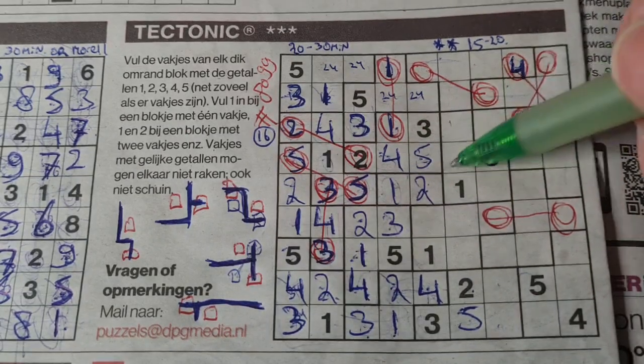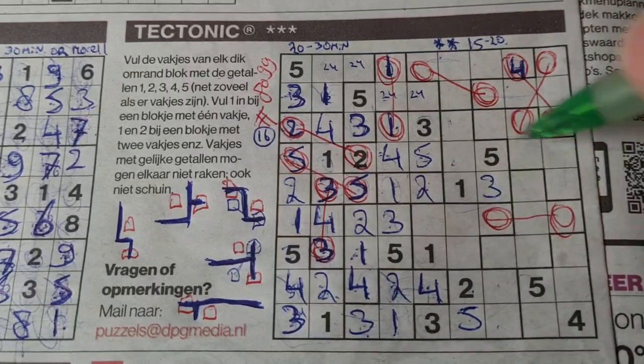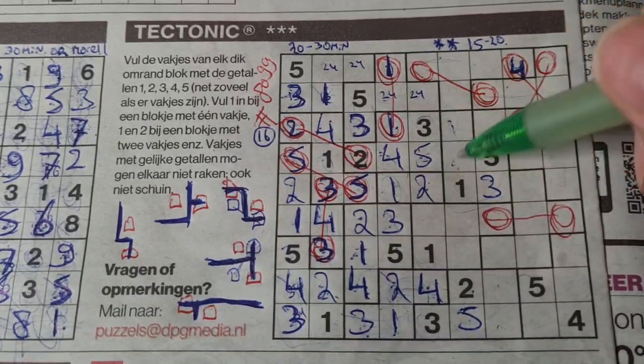These two boxes can be 3. So one box left for 3 in this area. Two numbers left in this area for numbers 2 and 4.